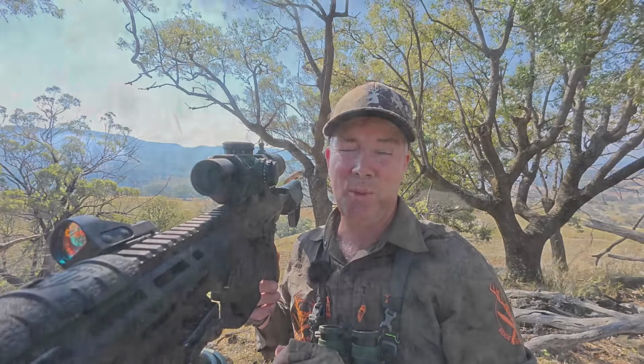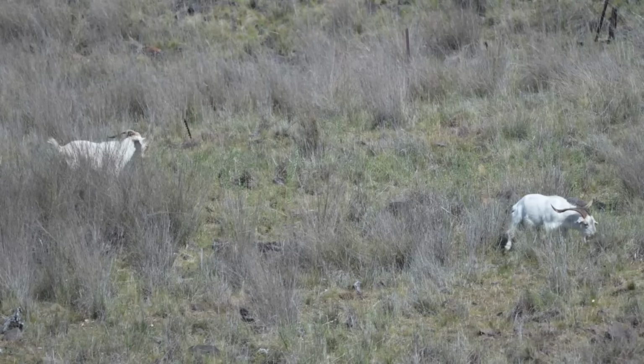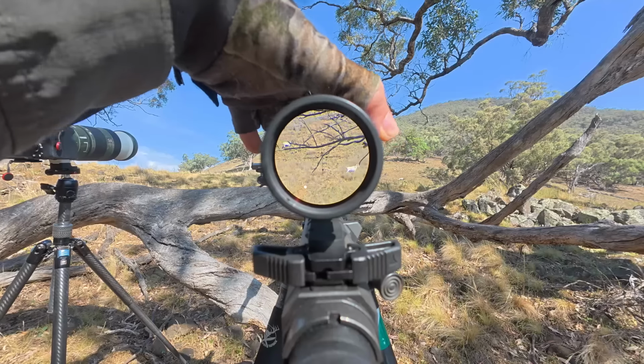I'm just having a little bit of a look which one I want to shoot. There's some with reasonable horns on them up in here. There's not normally, so I don't know whether to shoot one of those, take the head as well, or just shoot one for meat. The problem is all the good looking meat ones are white, and the other ones are behind the trees.